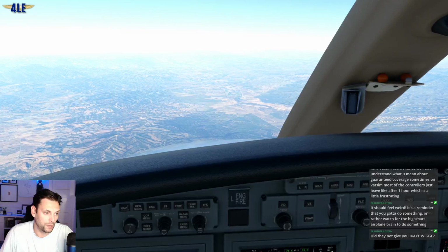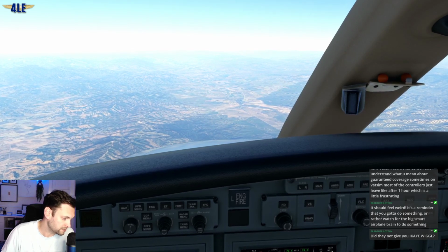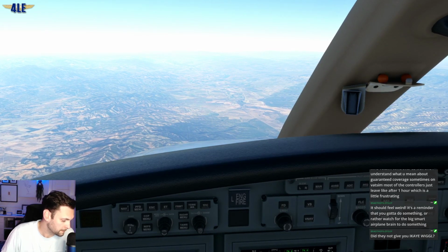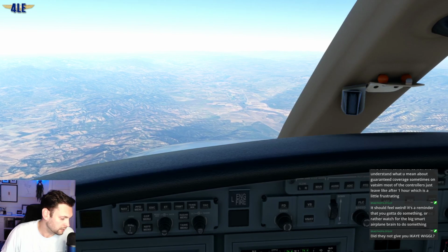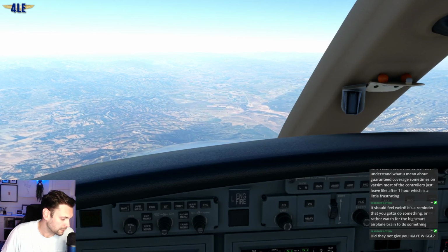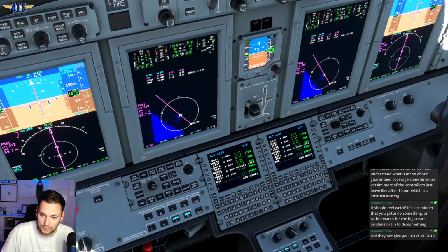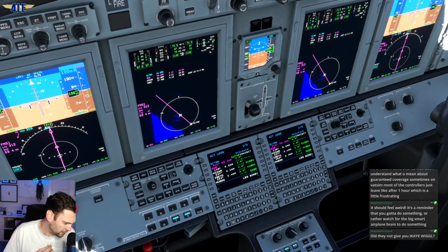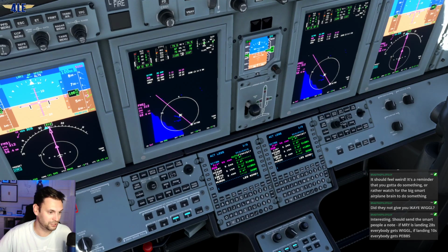Did they not give you Wiggle? I did not do Wiggle, Tessa, Scatter, and Salinas. I saw that one on the preferred routes, but I didn't take that one. Wiggle is the one that's right at... I'm pretty sure I had that on my flight plan when I flew up there. So it should send the smart people a note. If Monterey is landing two-eights, everybody gets Wiggle. If landing the one-zeros, everyone gets Pebs.